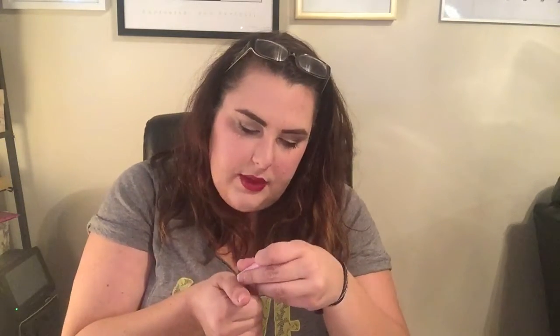It'll probably make me break out. But I don't know. It's supposed to be used for anything. Cheeks, lips, makes everything pop. It kind of just gives a glistening glow to everything. Would I buy it? Probably not. But there's that. So that was the first thing.